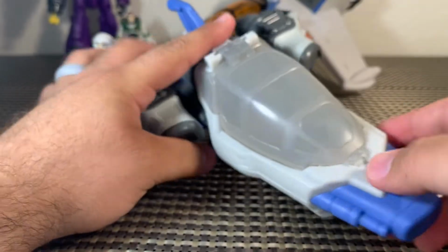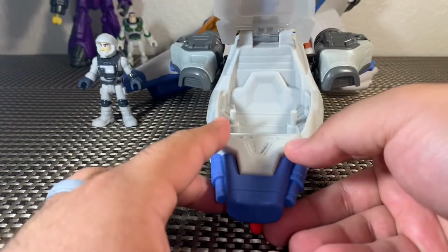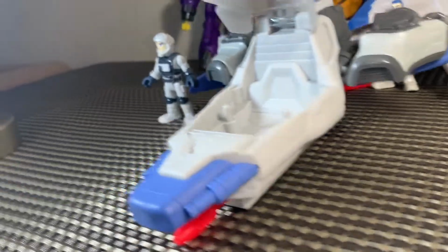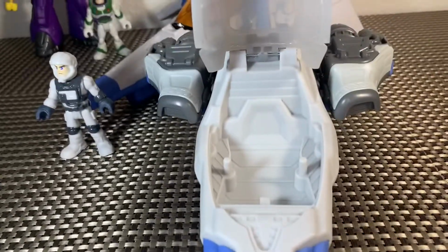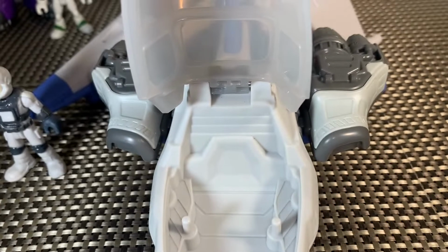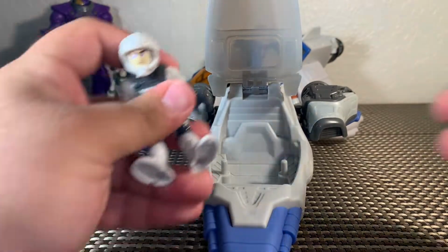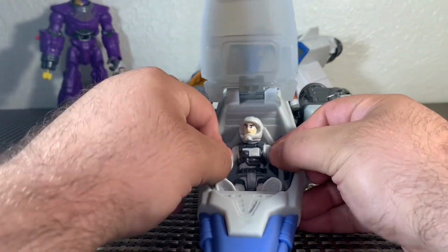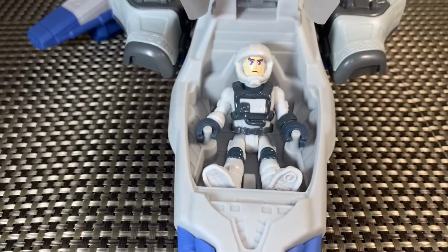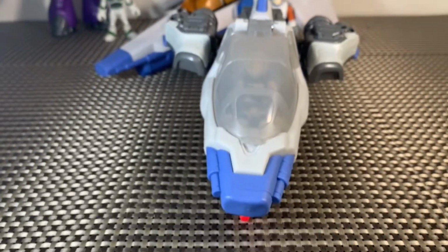There we go. And for the inside, it opens up just like this, so you can see the cockpit. It does balance on its own, a little tricky. If you balance it on the handle in the front of the vehicle, it should stand just fine. And this is what the inside of the cockpit looks like. Nice and simple, nothing special or detailed with color or anything like that. But Buzz can fit in there, nice and snug. His hands fit onto the handles really well, so you can see that. And it looks pretty good. And it looks like Buzz Lightyear is ready to blast off in an awesome XL-01.